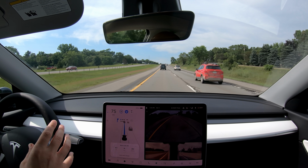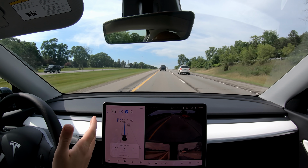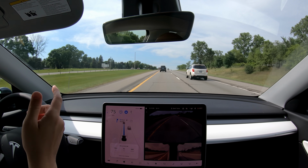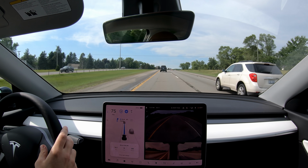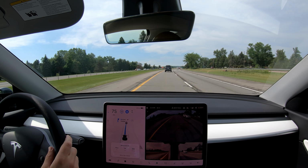I always hate in these Tesla challenges, sometimes in the older ones, I would be in the passing lane and I would just get stuck here because the car wouldn't move over. And the whole point of the video is that I'm not going to intervene. I get people tailgating me and stuff, but not anymore. Very, very rarely does that happen.